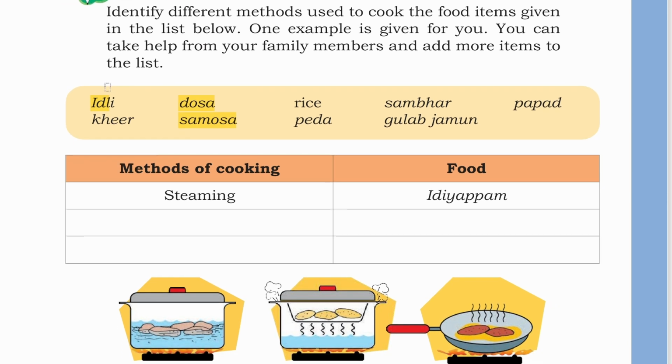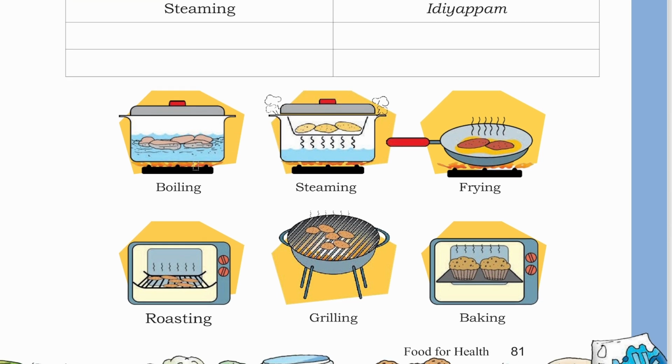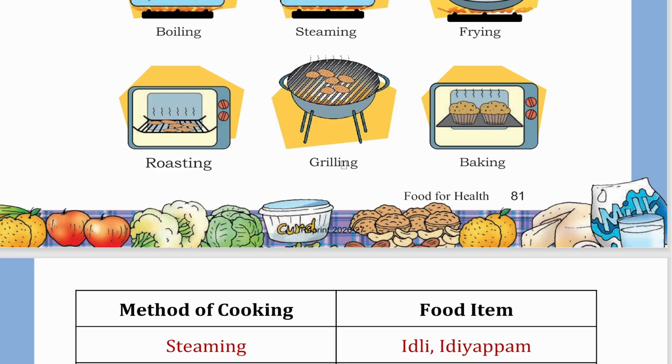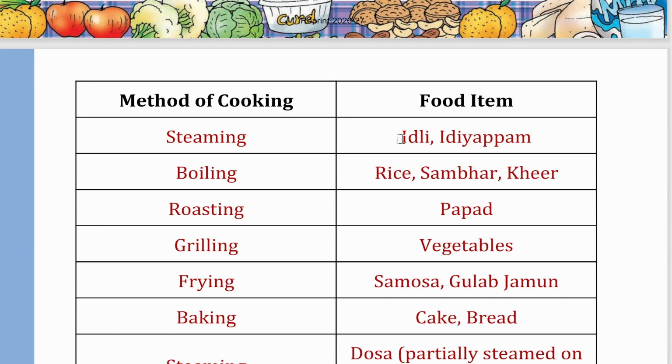So like that you have to tell how idli is prepared, how dosa, rice, ना, कौन सा method use करते हैं out of this: boiling, steaming, frying, roasting, grilling, baking. इन सब method में से हम कौन सा method use करके इन food items को prepare करते हैं. So for example idli. So again idli is also prepared through steaming. Rice, sambar, kheer, it is prepared through boiling. ठीक है? Papad. Papad is prepared by roasting.